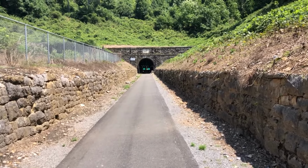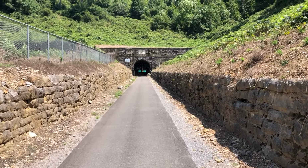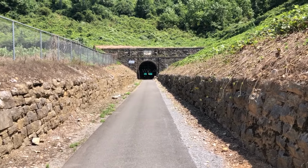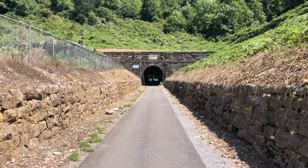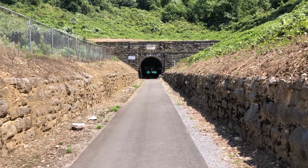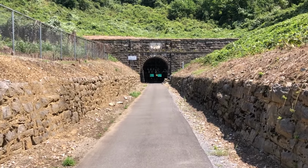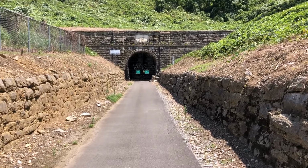But I thought we'd walk down here and get a picture of this tunnel, the old tunnel. I don't see a year on it yet, but this dude's old. I'm thinking this was built in the 1800s.